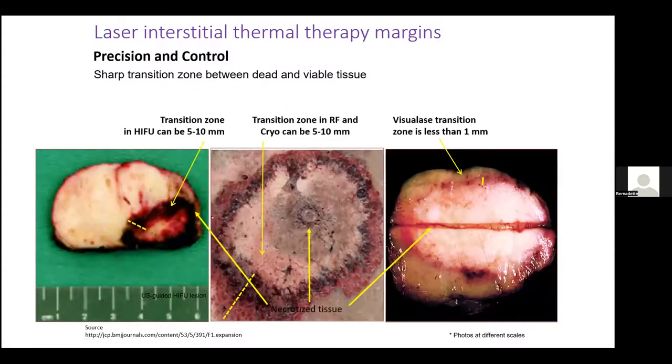So remember earlier I said we've got this ability to stay away from important stuff. The way that we do it is different than other energy sources. Back in 2008 and 2009, when I conceptualized this technique, I looked at all the different FDA cleared energy sources. And the thing that performed above and beyond everything else in every area was laser.